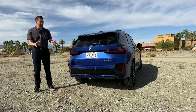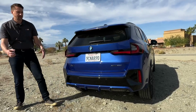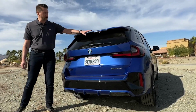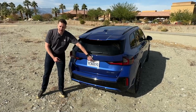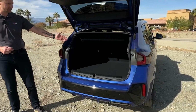Okay, around the back, we see nice aggressive bumpers here on the M Sport with this functional diffuser. I think it gives it a very wide stance and a very aggressive look, together with the spoiler and the multi-form spoiler here. And then in the trunk, we've actually got some more cargo room than the previous version, and you can see how spacious it is inside.